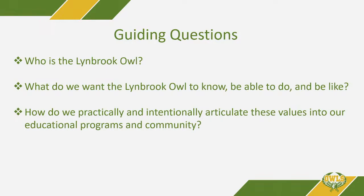So that's the process that we were talking about. And this is kind of a thing that many other districts have done, but we're just going to try to put our Lynbrook spin on it to say it's owldom that continues, because we all know what that means. Everyone is an owl. Todos somos búhos. We're all owls in this community. And that is the process we're going to start tonight.